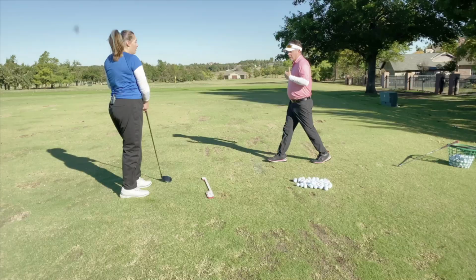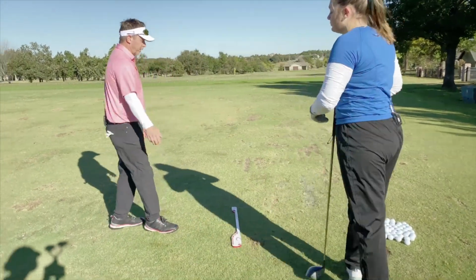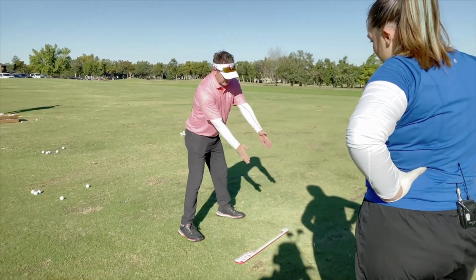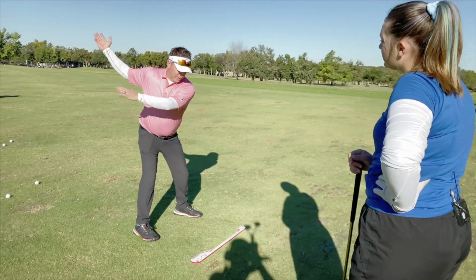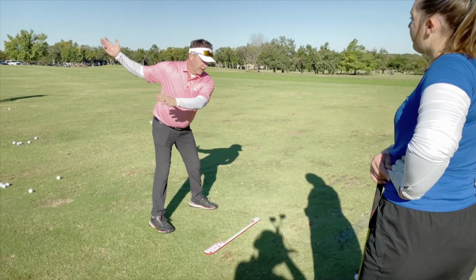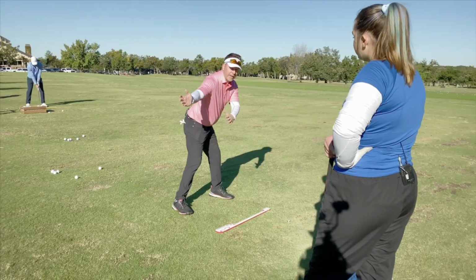All right, so let me do a quick explanation. That's really the only address change I would make with you. But let me step back here for a second and explain what I see in your swing that we're gonna really work on. Nice, you make a really nice address position. You take the club back, I really like your top position, but the spine tends to go this direction some on you.